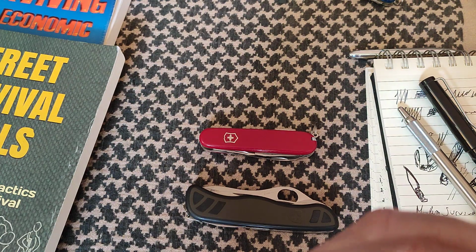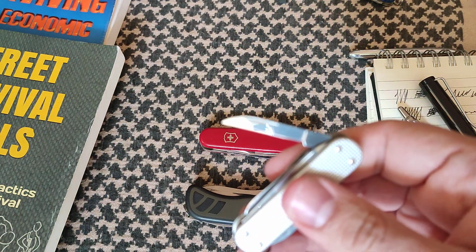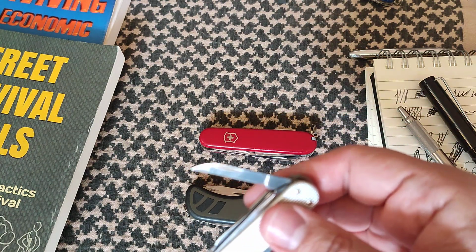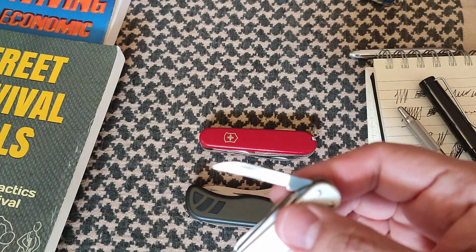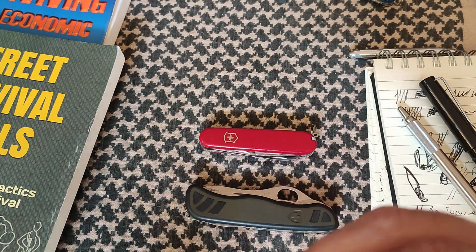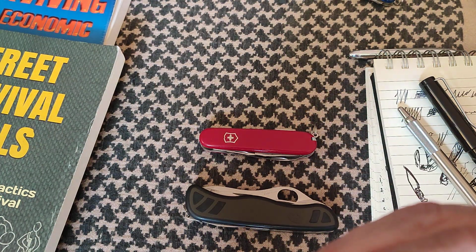What else do we have here? Well, we have an emergency blade for some more precise cutting. I like this because since these are tiny and they're likely to break, I appreciate having the scalpel here. Who knows? Maybe you just need that, and well, there it is.